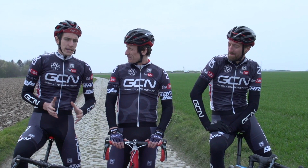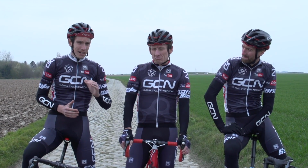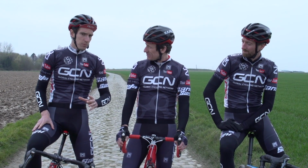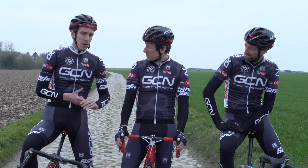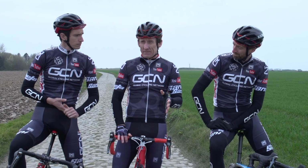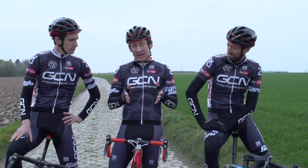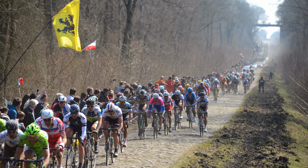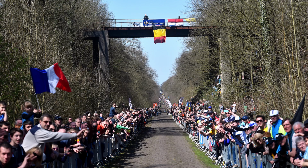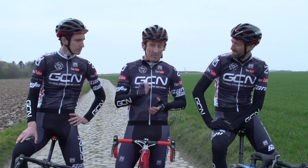Now the sectors are graded depending on their severity. So 1 star is the easiest and 5 stars is the hardest. The first 5-star sector that the riders are going to face is the Trouée d'Arenberg, and that's probably the most dangerous part of the whole race, in more ways than one in fact. Although the riders will have already faced 9 sectors of pavé, virtually the entire peloton will be hurtling into the forest of Arenberg, which is slightly downhill at around 60 kilometres an hour, and this is really where the race starts proper. And many pros will say you might not necessarily win Paris-Roubaix at the Forest of Arenberg, but you can certainly lose it.